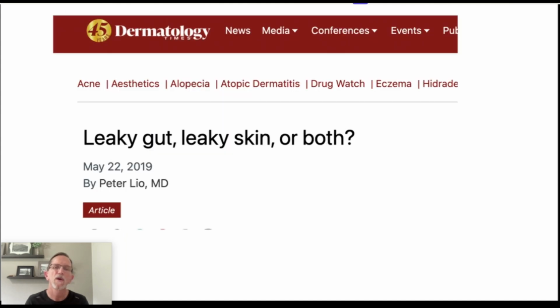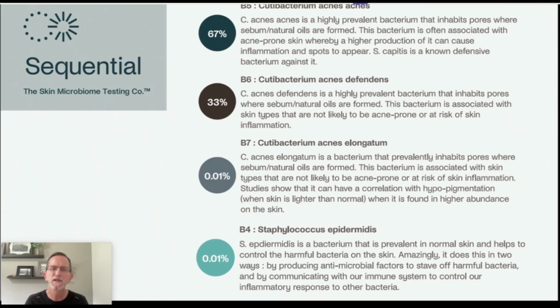And here's just one other article that I'm seeing increasingly. The question is leaky gut, leaky skin, or both. And I think if you have skin issues, it's probably, in my opinion, I'm not a dermatologist, it's probably some of both. Now, interestingly, I just learned this recently, that there's a company that can test your skin microbiome. I was not aware of this until somebody sent me their results, and they have given me permission to use them in this video.